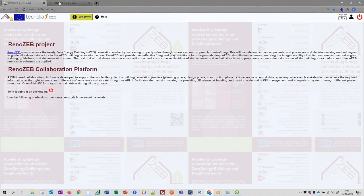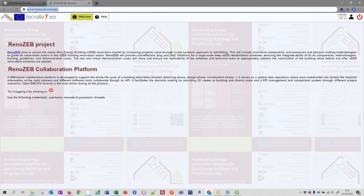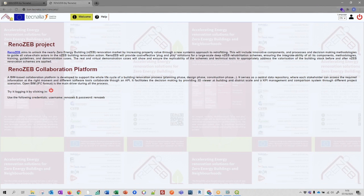Okay, so this is the address of the platform, which is public. It's on the RenoZEB website. You can see the link and also a test user, RenoZEB, so you can enter and test it. During the presentation, I will switch between this one and a local version on my computer, so everything I do will not mess up the information on the server, but I will go from one to another.